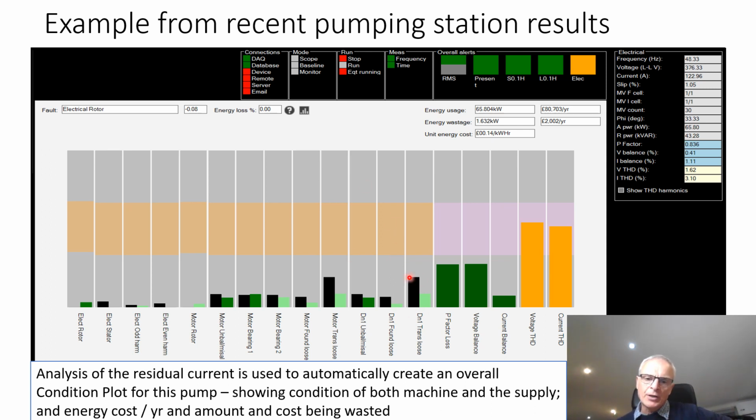The system, because it works out the level of each fault and it understands the amount of extra energy used by each of those, it's able to calculate for each individual fault the energy loss associated with that, and it's looking at the worst of those and saying, in this particular case, out of our 65 kilowatts, about 1.6 kilowatts is being wasted, and that's costing us about £2,000 a year.